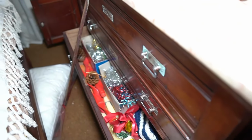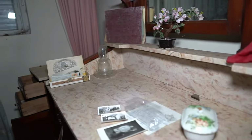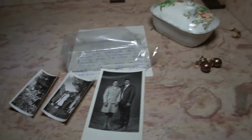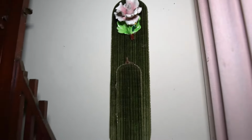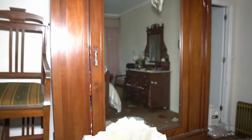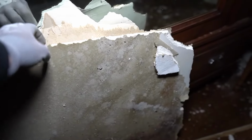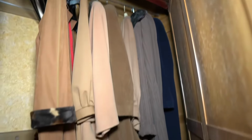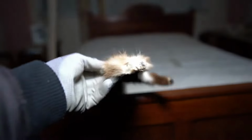Look at all the Christmas decorations down there. Old photographs. There are a lot of details everywhere. It's really well preserved. Let's move this aside to open the closet. Look at all the jackets. And this? It looks like a ferret.